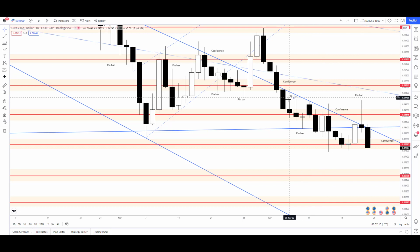What we can conclude is this level represents selling pressure. It is a supply zone for the price that will be hard to break above anytime in the future when the price comes to this level. After that, the price continued to move down.